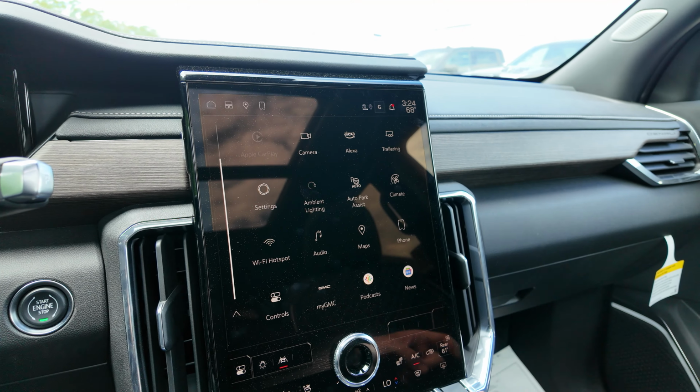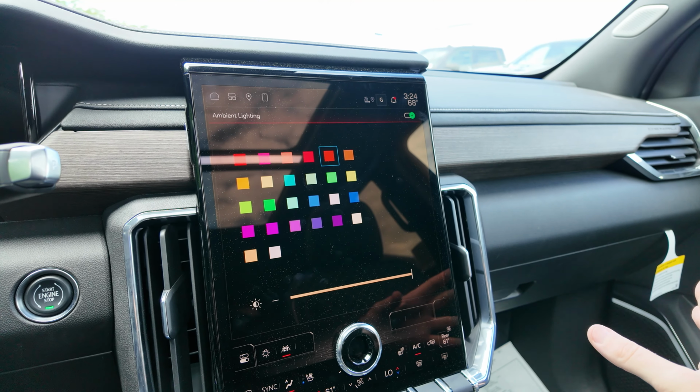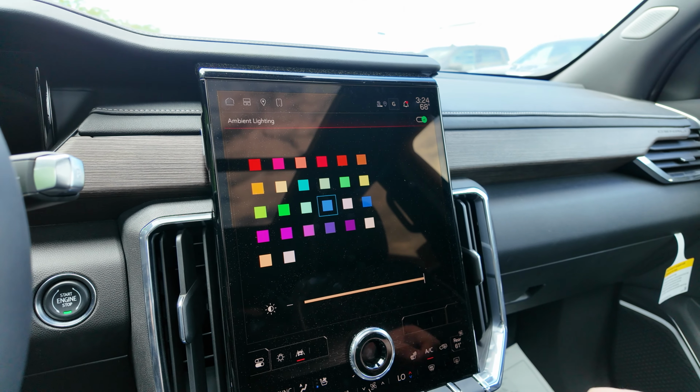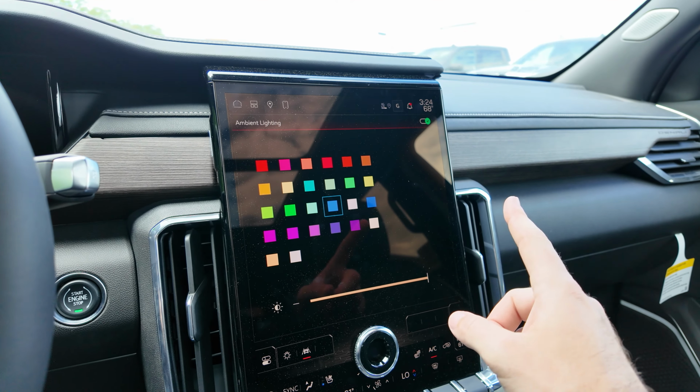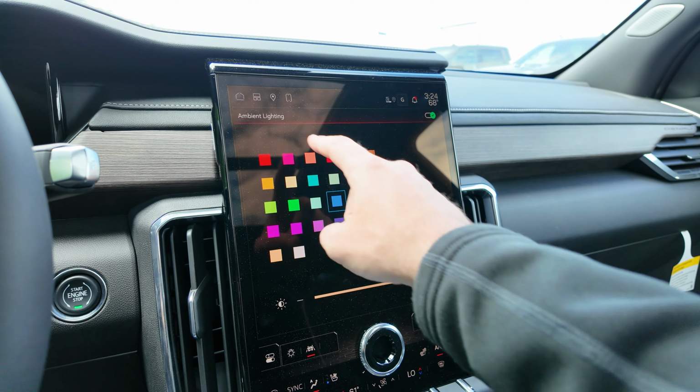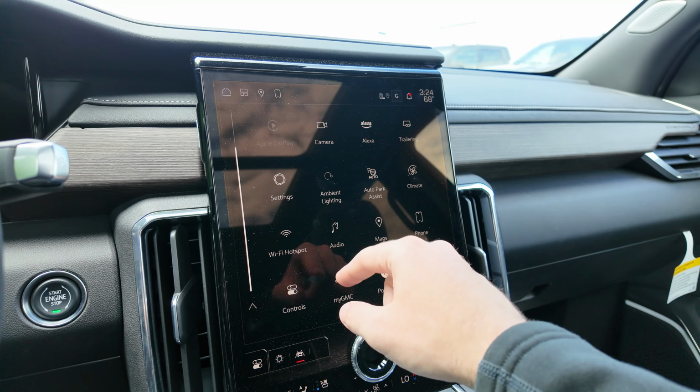You also have ambient lighting controls in here. You can change the color of the interior. Unfortunately, it's bright daylight out, so we're really not going to be able to see. But I will get a video uploaded at night so you can actually see how cool it looks. It's kind of wild. So I wanted to do the cameras.